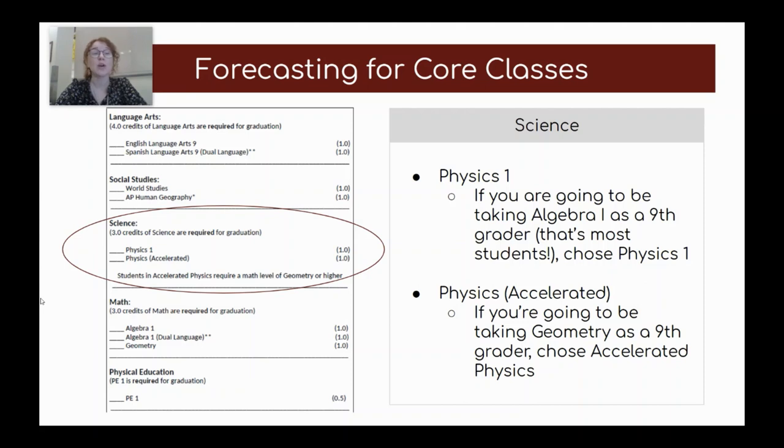So if you are going to be taking Algebra 1 as a ninth grader, which is most students if you're doing Math 8 as an eighth grader, then choosing Physics 1 is going to be where you're going to go. However, if you are already taking Algebra 1 and you're going to be in geometry as a ninth grader, then you could choose to take the accelerated physics class.